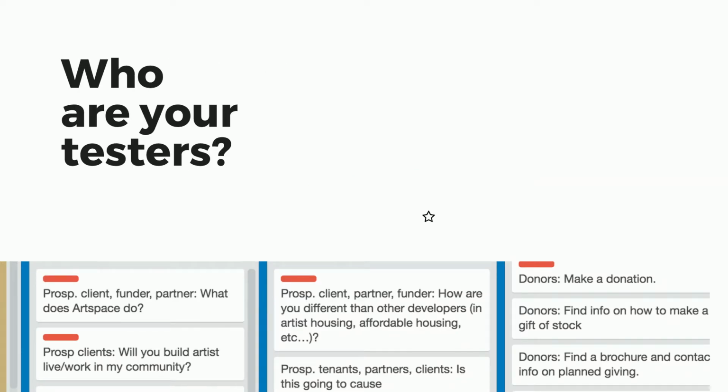So in terms of figuring out who's going to be there for your test, handy dandy Trello board, you've already done your work. Look at what the most important tasks were. We often mark them in red, and what audience they're targeted at. In terms of finding those people, offer gift cards. It's nice to give people gift cards when they're spending their time doing this.